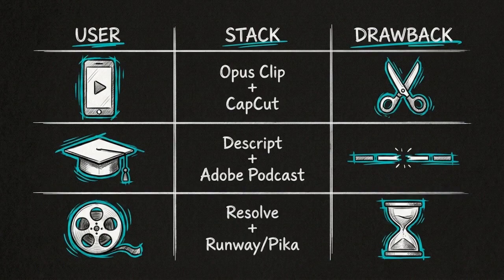If you are a professional making educational content, your stack is Descript and Adobe Podcast. Editing becomes a writing task, trading visual polish for jump cuts. If you rely on cinematic B-roll without a stock footage budget, use DaVinci Resolve paired with Runway or Pika. Your compromise is time, spending hours mastering prompt engineering.